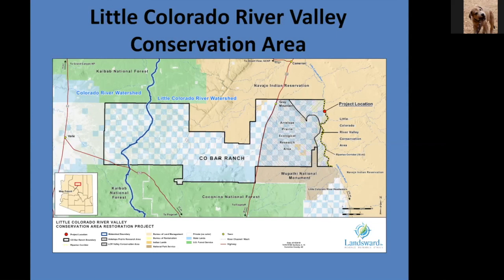encapsulates about a 16-mile stretch of the western banks of the LCR within CO Bar Ranch, one of those three ranches I mentioned to you earlier that make up Babbitt Ranches. The conservation area is nearly 17,000 acres in size, and land ownership is split between Babbitt Ranches, so private property, Arizona State Trust land, Bureau of Reclamation land, and Bureau of Land Management. The east side of the LCR is owned by the Navajo Nation.